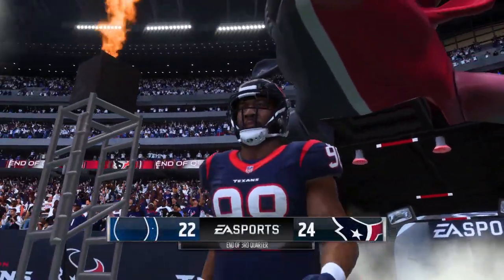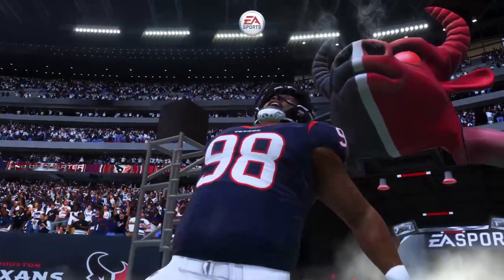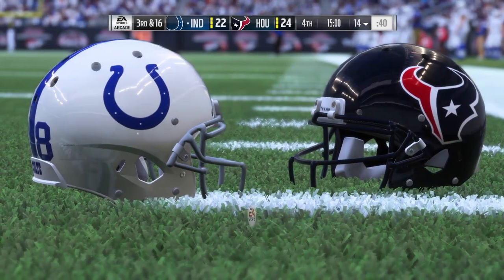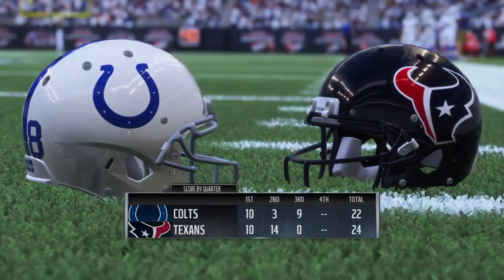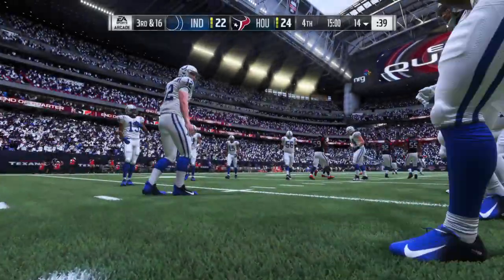We'll return with more after this break. You're watching the NFL on EA Sports. Back now in Houston. It's been a good one so far. Just a 2-point game here as we get set for quarter number 4.